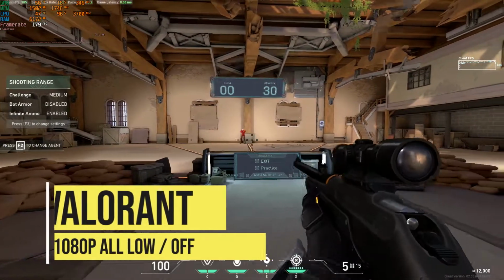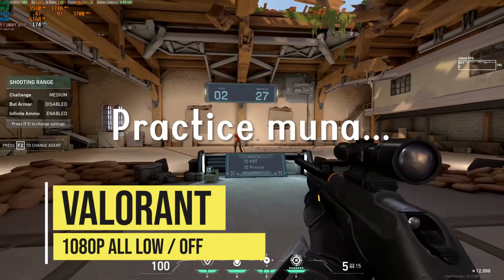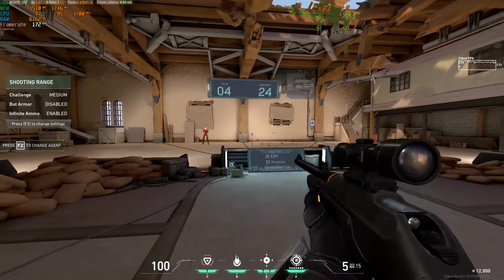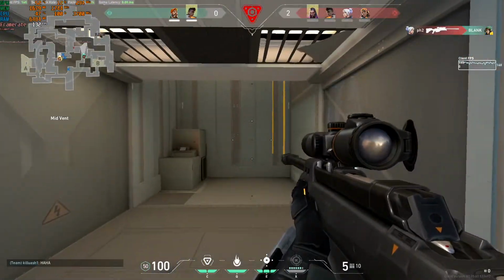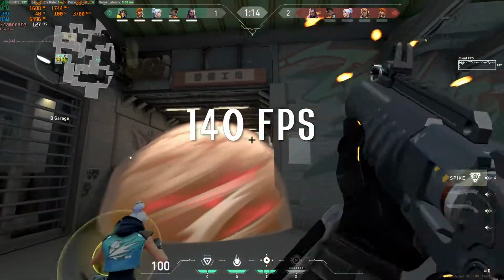Sa first game test natin guys, we have Valorant. Siyempre, practice muna bago sumabak. For this game, I am running at 3700 MHz on the CPU, and we are getting an average of, I'd say, about 140.